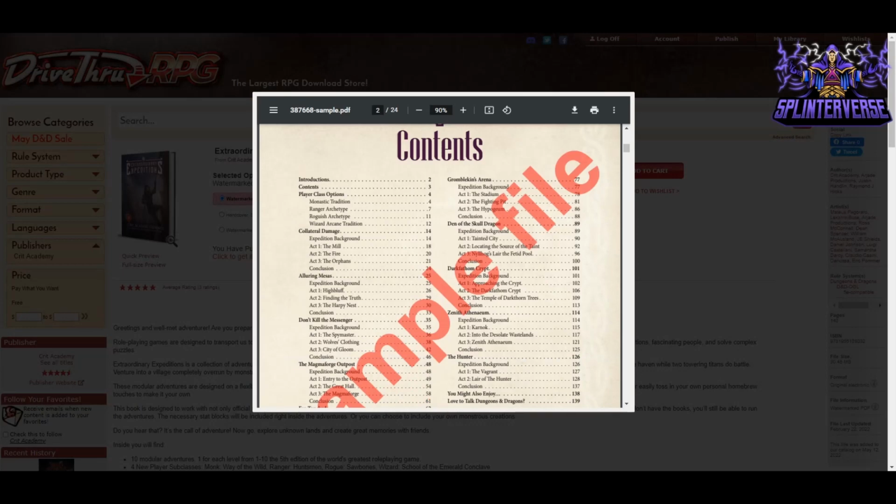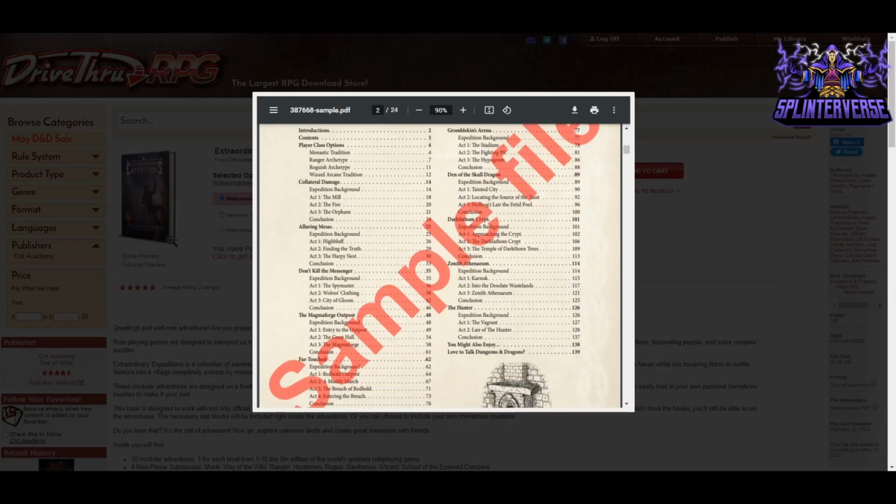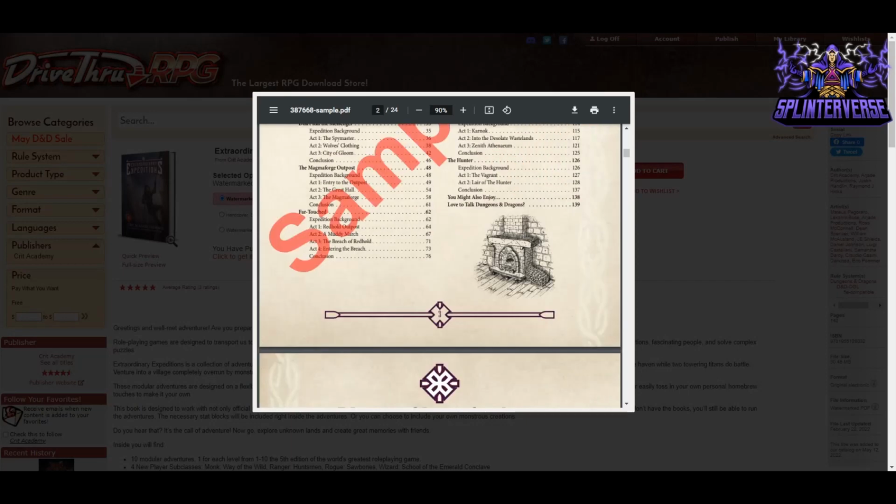24 of the 140 pages visible, but you can see your player class options. Then you've got each of the encounters. So this one's called Collateral Damage. It's got several acts to it, and a conclusion. And then other ones like Alluring Mesas, Don't Kill the Messenger, all the way down to the Hunter.